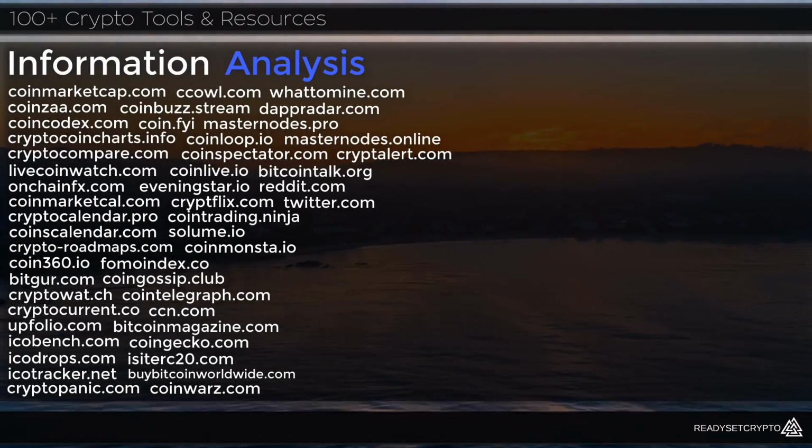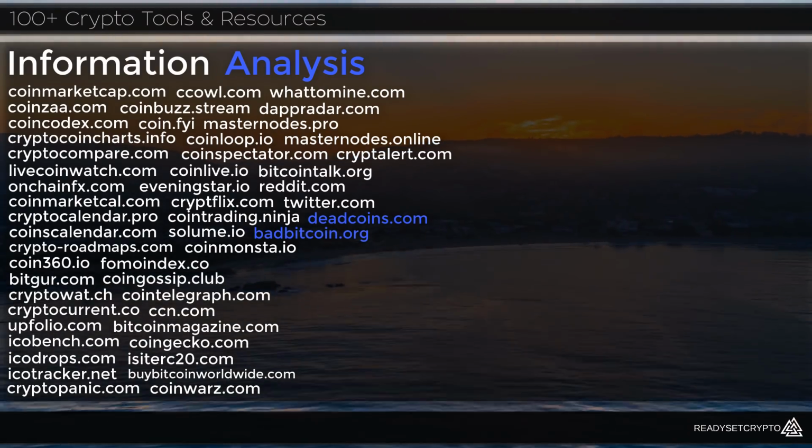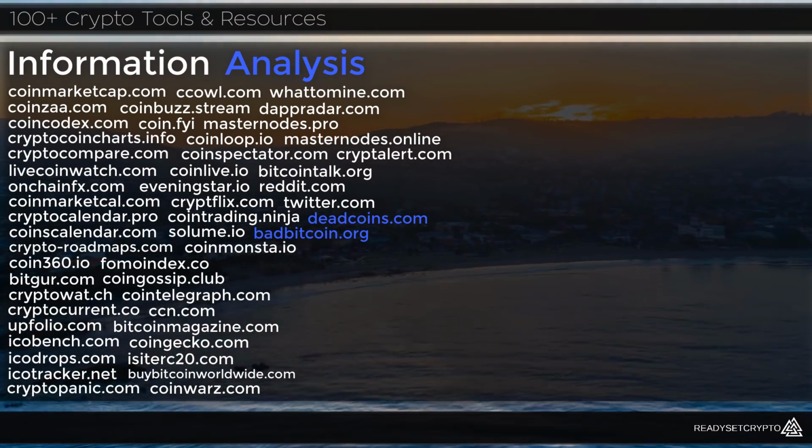So I have to recommend deadcoins.com and badbitcoin.org. These track the dead projects and scams in crypto, and if the coin that you're looking at is on one of these sites, I'd stay away from it.